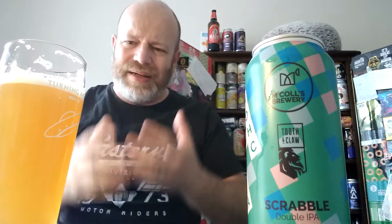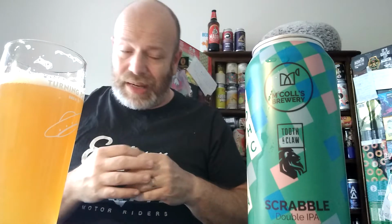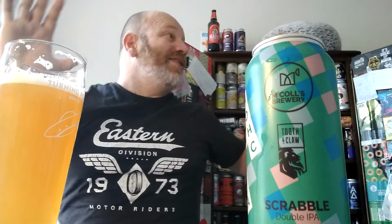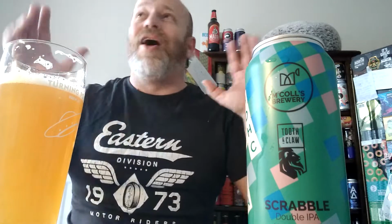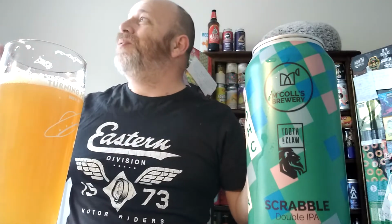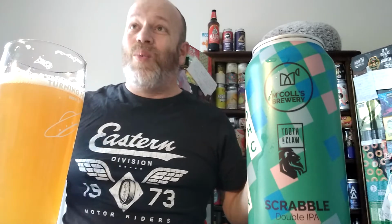Slightly dry, not too dry, just slightly. Density of the beer, the body of the beer is pretty solid. It's like hitting a brick wall of orange. It's like climbing into a human cannonball and being fired at a wall of orange. That's what it feels like. Again and again.